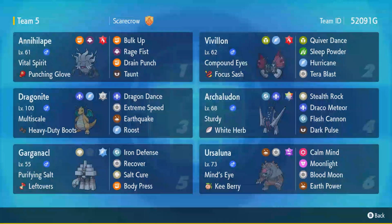And the rest of the threats on my team honestly don't need too much explanation. I'm not going to spend too much time talking about them because you can see them right there, and they are tried and true. They're really good Pokemon, and they've been some of the stronger Pokemon in the meta in the past and currently as well. So again, I don't really need to spend too much time talking about them.